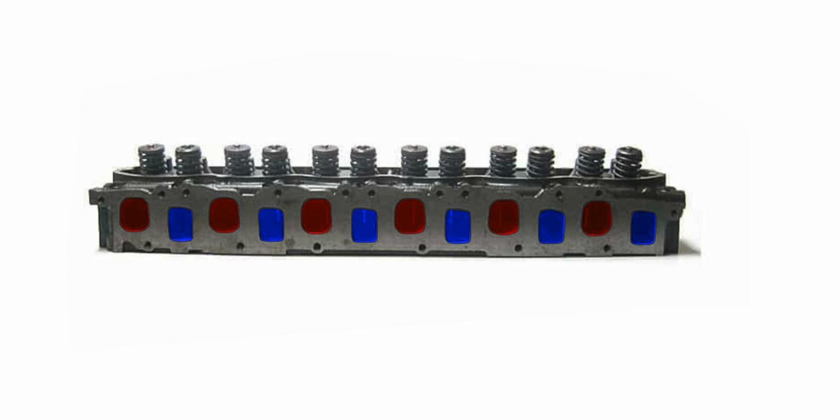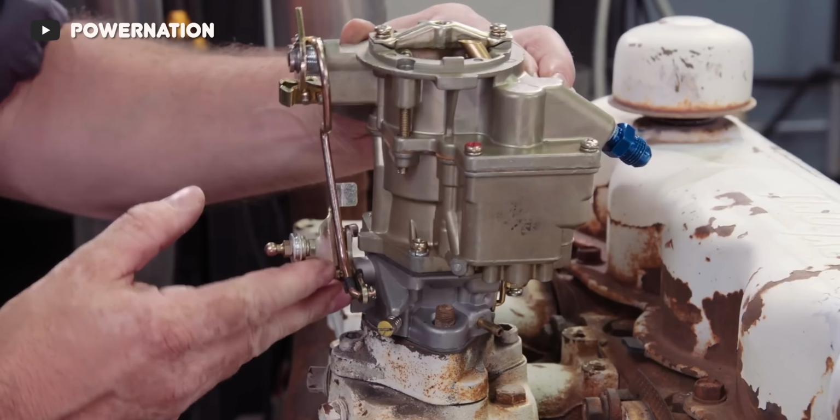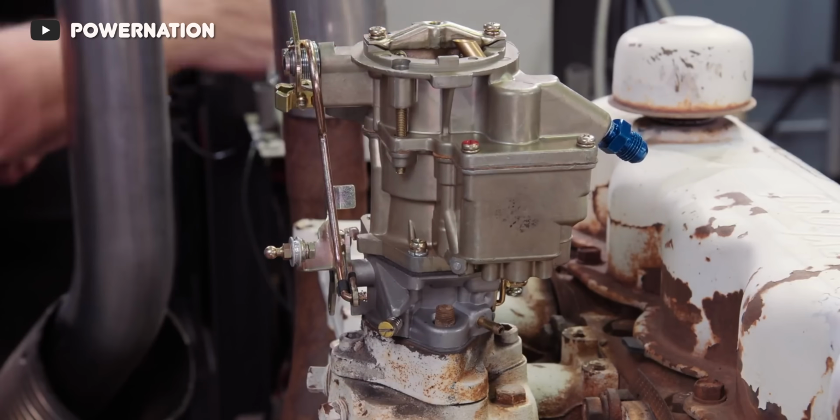forces both intake and exhaust ports to the same side of the head. Now this isn't great for performance since the intake ports end up receiving a lot of extra heat, but it's very simple. Eventually, the 240 cubic inch version was phased out entirely due to its poor performance, which left just the 300 cubic inch model available, and it lasted for quite a bit longer.